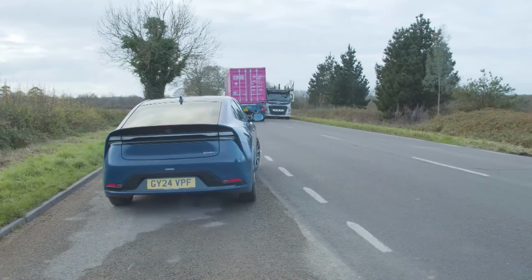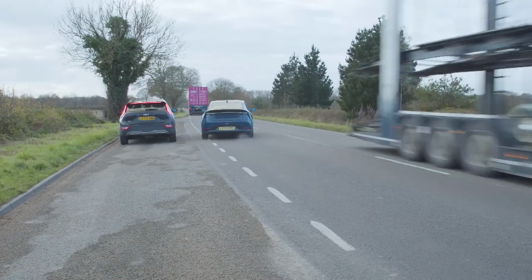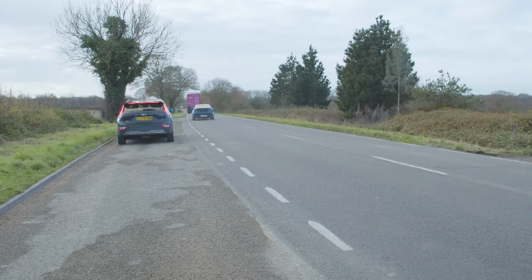Performance is far more rapid than anything a Prius driver will have experienced before. 62 miles an hour, dispatched in 6.8 seconds en route to 110 miles an hour. In other markets, Toyota offers a tuned-up 24-hour Le Mans Centennial GR Edition sporty version. No, we don't really see the point of that either.